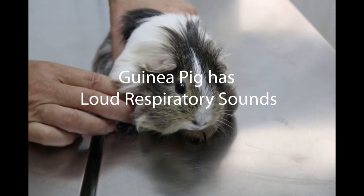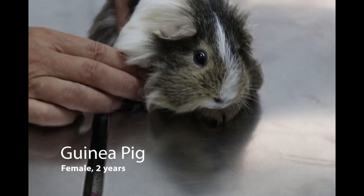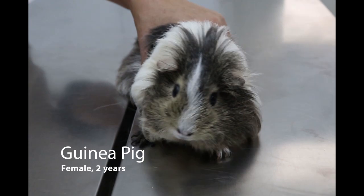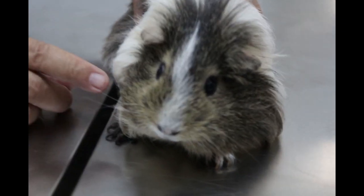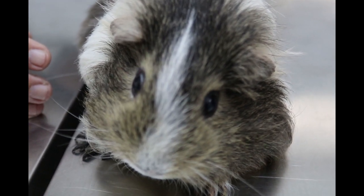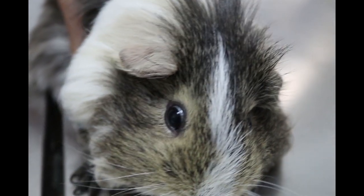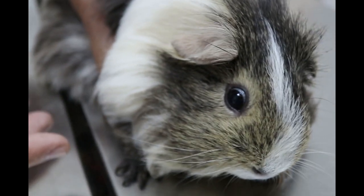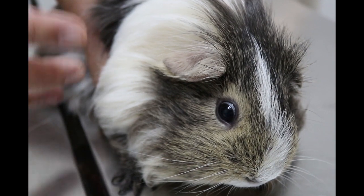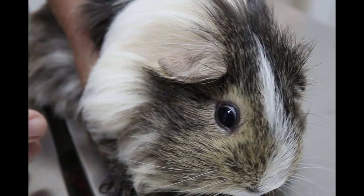Today is 5 November 2020. This is a 2-year-old female guinea pig. The owner came in to complain that this guinea pig makes sounds as if she has a sore throat or has caught a cold, because according to the owner, yesterday was quite cold and she heard this sound more distinctly after midnight.